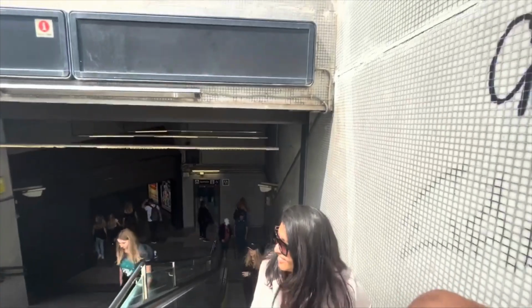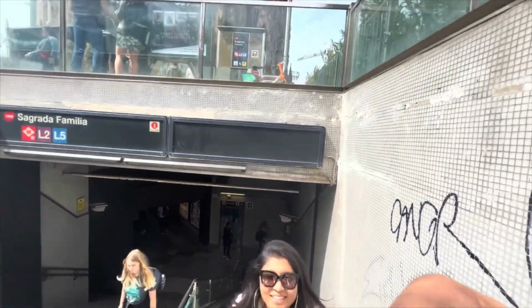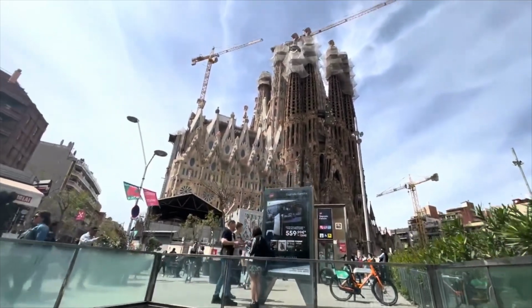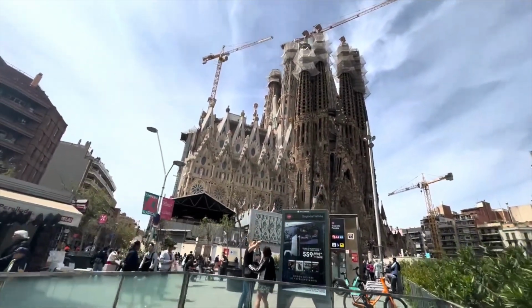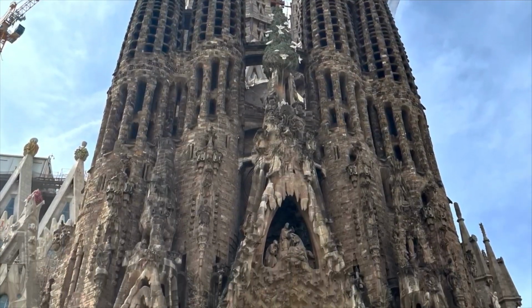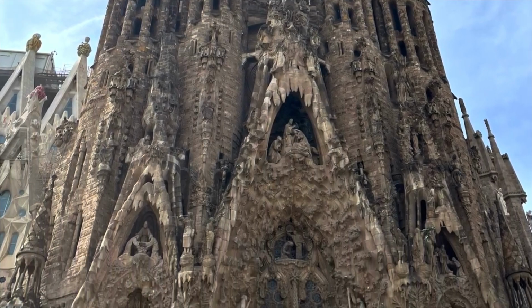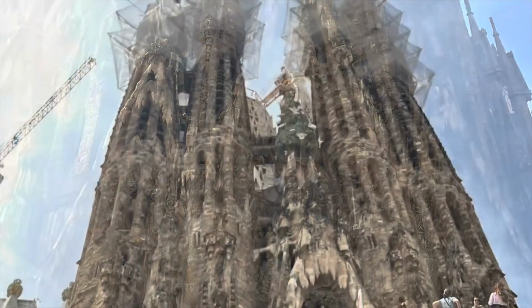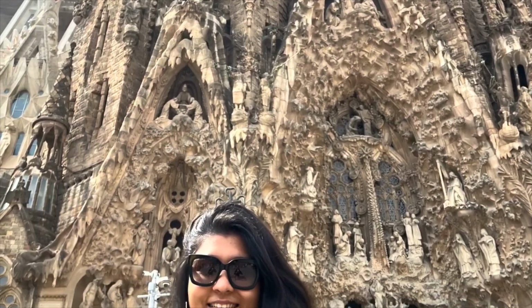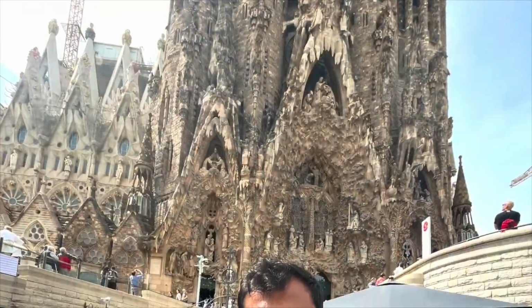You exit from this metro station and your jaw is definitely going to drop looking at this church. Gaudi has literally made a masterpiece, and the height of this church is a little lesser than the mountain in Barcelona, because he always said that Mother Nature is on the top and always the greatest, so man-made things cannot be even equivalent to it.